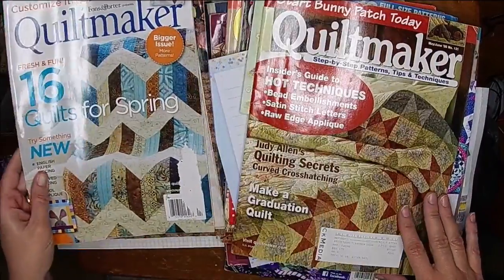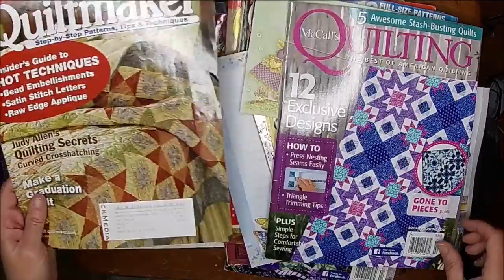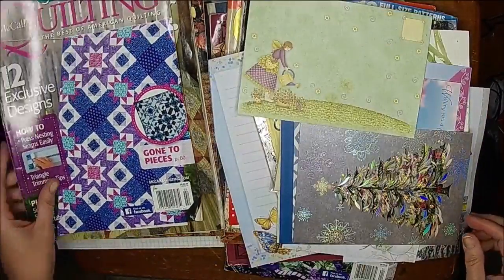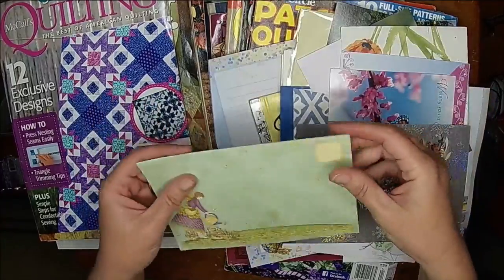So, tons of quilting magazines. Look at that one. You did really good, hon. Very good. So I got another card.